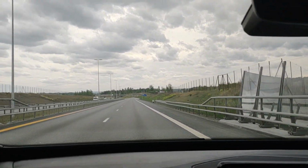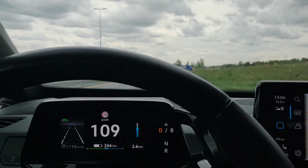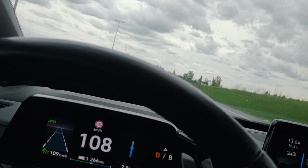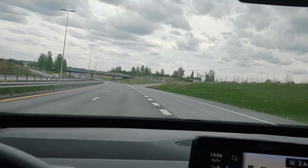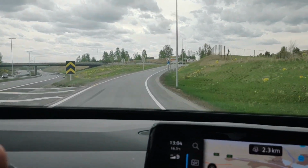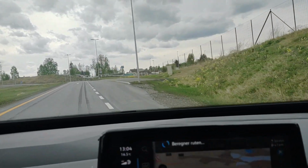So I'm on the motorway doing, I said I didn't want any toll roads. So then she's not responding correctly. So I'm gonna stop here.